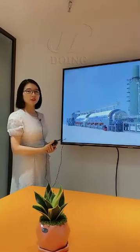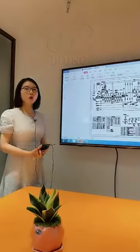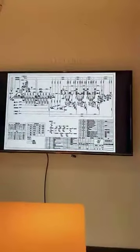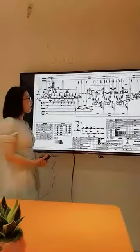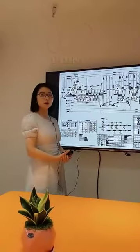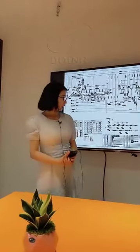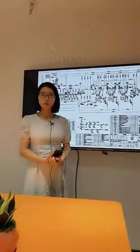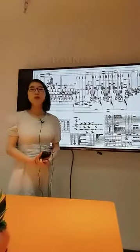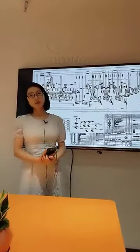Next, let's look at our P&ID drawing, which was designed by our engineer. This is a whole plant of a 15-ton continuous pyrolysis machine, which covers an area of 1,200 square meters. So I will show you the 3D video in detail to show you how our latest design continuous pyrolysis machine realizes the continuous production.